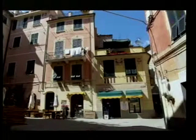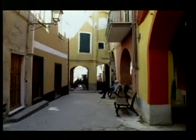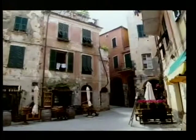And now we're going to stroll around the town. And again, it's a workaday town with laundry hanging from the balcony there, with little shops all over and outdoor cafes, and beautiful arches and stairways leading all over the town. Again, benches for people to sit and just relax.